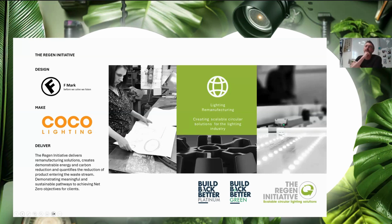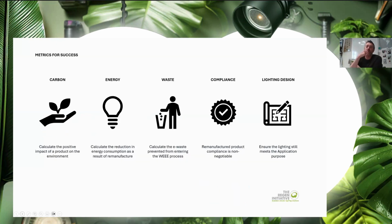Looking at the next slide, on every project we try to gather a sample of every light fitting that's hopefully going to be subjected to the remanufacturing process. We want to do that for a number of reasons. First and foremost, of course, is to calculate carbon and understand the carbon handprint of remanufacturing existing lights over replacing with new. Obviously, we can calculate the energy benefit associated with that conversion, and understand the amount of waste that we're preventing from entering the WEEE process and the e-waste stream.